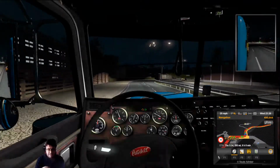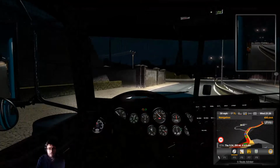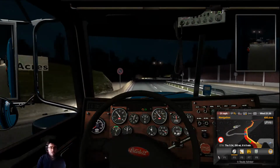So when we get to like a 50 mile an hour speed limit, we'll start, shall we? Or 60 mile an hour. That's when we know we're out of the town. Have cruise control, all that, then we can talk. Well, have a conversation.